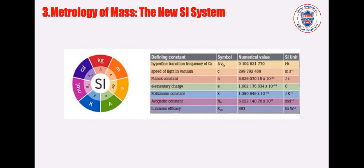However, on 20th May 2019, the SI units were redefined using constants of the natural world to ensure the stability of the units. Constants such as Boltzmann constant and the speed of light in vacuum are among the 7 constants that were used in the redefinition of the system.